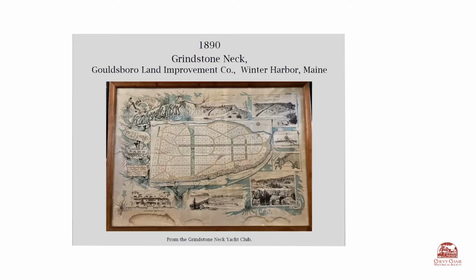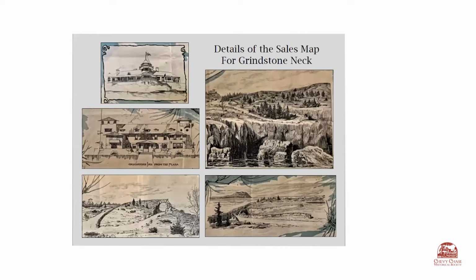Now we go to Maine, Grindstone Neck, Winter Harbor. Barrett and Lindley Johnson worked together on this project for the Goldsboro Land Improvement Company, which was led by wealthy Philadelphia residents. So perhaps Johnson, who was from Philadelphia, perhaps that's how they got this project. Their idea was modeled on Tuxedo and also partly Llewellyn Park. Johnson designed the hotel and club house and several houses, and Barrett was responsible for the landscape plan. Barrett's plan preserved much of the existing rocks and trees.